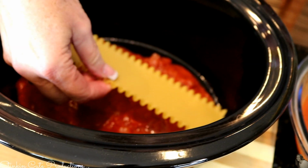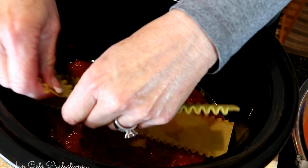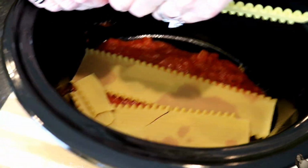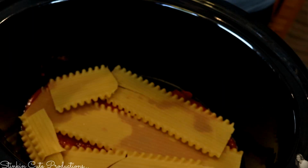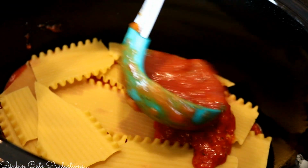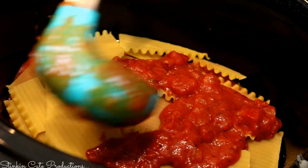We've got our no-boil lasagna noodles. We're gonna layer these in. You're just gonna break them to fit the pot. Don't worry, it's not rocket science. So however you break them is gonna be fine. We're gonna put another couple ladles of our sauce over the noodles.